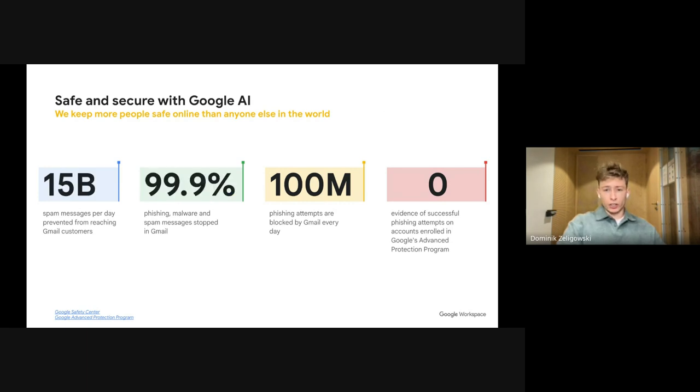When it comes to security with AI, as we mentioned, we block over 15 billion spam messages every single day reaching our Gmail customers. That is for our private Gmail customers, but also for companies. As you may have seen in the previous webinar, we protect 10 million companies using Workspace every single day, including Google. So it is quite important that when we share these statistics, we deliver on them, and that we as a company truly have the data to back up that these are true data points.